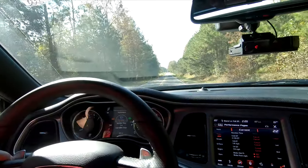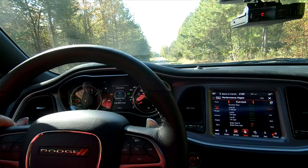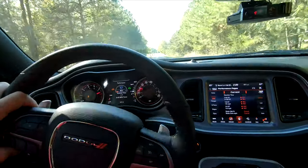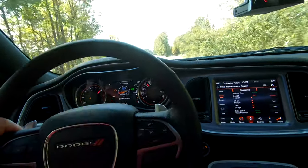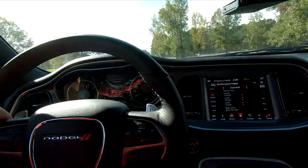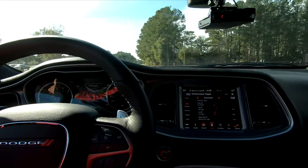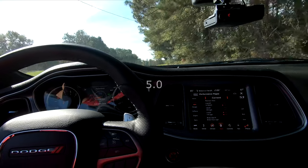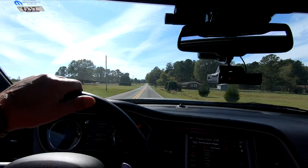I'm gonna do 0-60 here and see what I get. Get the AC running. Major spin, 5.5. Gotta get the right kind of pavement. Try it again. It's hard to do with the GoPro because I'm going on one hand.